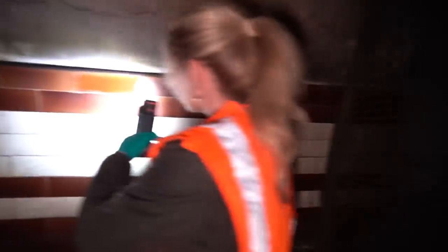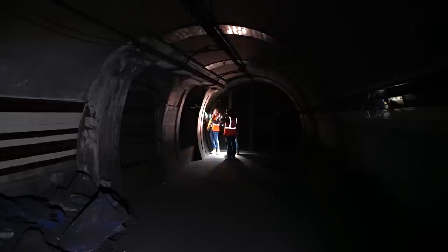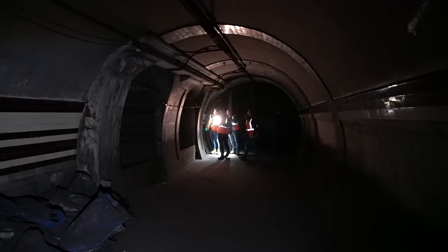Just look at the quality of these tiles. I know. The colour is amazing. But just the feel of it, it's barely chipped. It feels like 17 years' use. This is all it has. I mean, we have to remind ourselves, don't we? This has been here for 115 years. The layer of grime on top is incredible, isn't it?